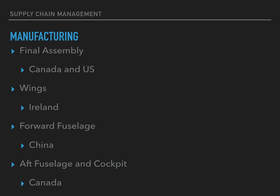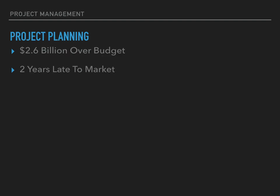The supply chain, however, looks very different under the C-Series project and could be a contributing factor as to why the project ended up being way over budget. The main assembly plant is located in Mirabel Airport in Quebec, which uses 4 assembly lines to build the aircraft with parts that, as you can see, are manufactured around the world.